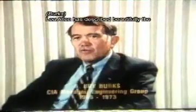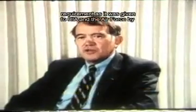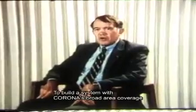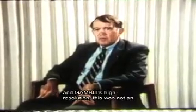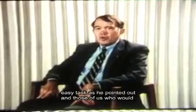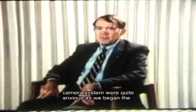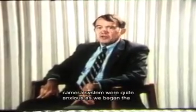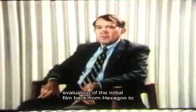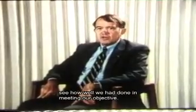Llewellyn has described beautifully the requirement as it was given to CIA and the Air Force by the intelligence community: to build a system with Corona's broad area coverage and Gambit's high resolution. This was not an easy task, as he pointed out, and those of us who had been associated with the development of the camera system were quite anxious as we began the evaluation of the initial film back from Hexagon to see how well we had done in meeting our objective.